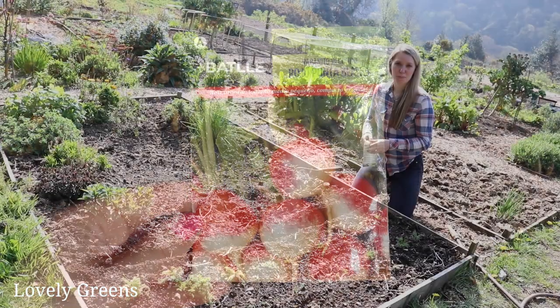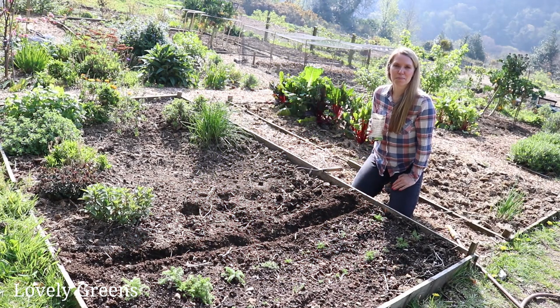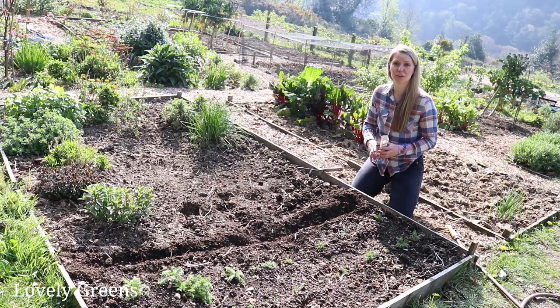Radishes are a quick crop, so I'll be able to get my first radishes out of this in about a month's time. And it's perfect for just in here before the chamomile starts growing and taking over the spot.